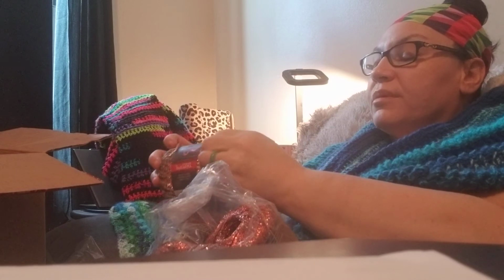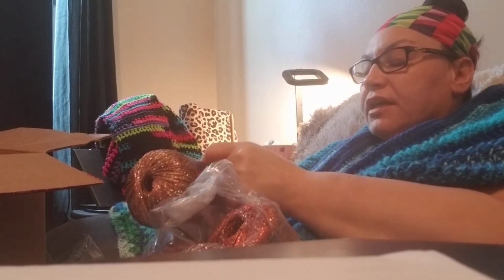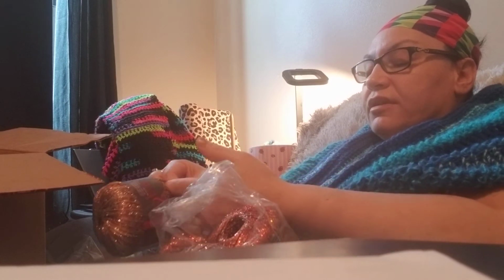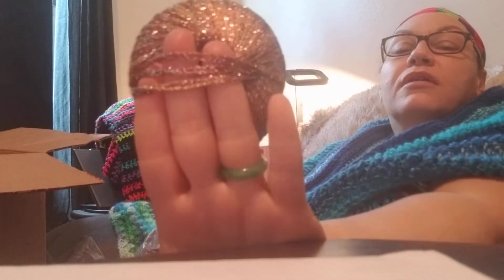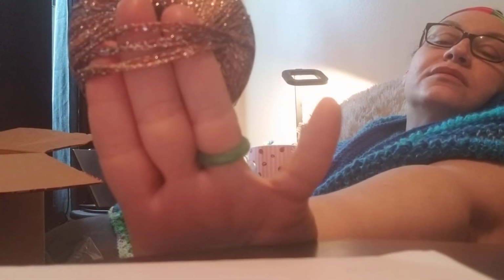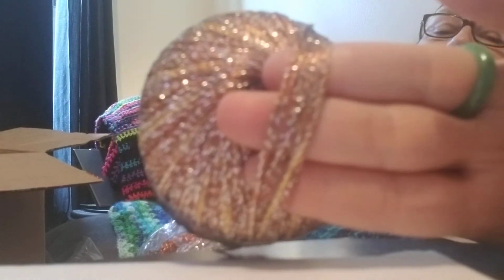I could pull some up for you. I'm gonna pull a whole bunch of strands so you can kind of get the idea of, maybe if you want to do a few strands together or whatever you would like to do. That's what they look like. Trying to get it to focus, but it's so glittery.